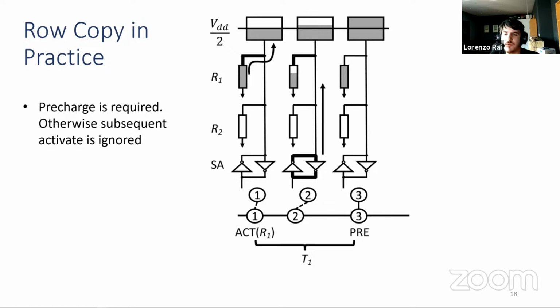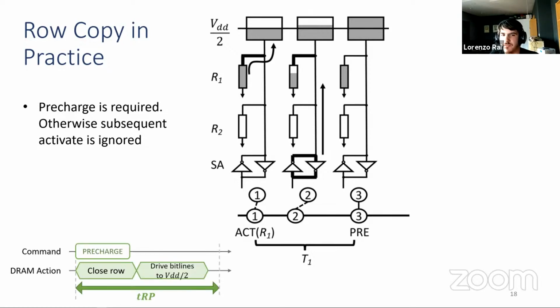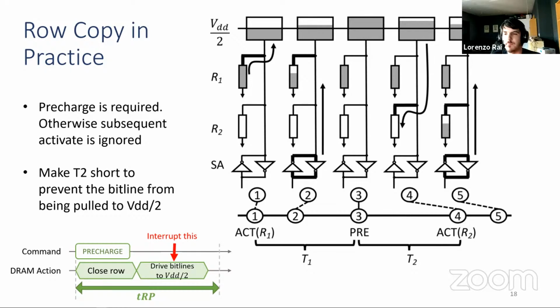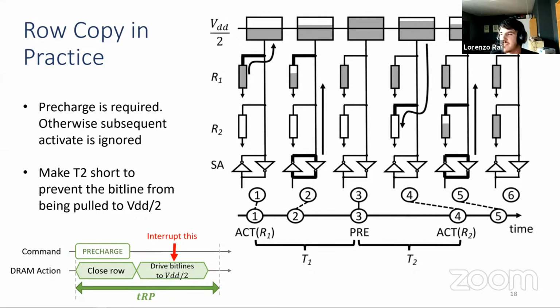Now, however, we have to prevent the bit lines from being driven to VDD/2, which would erase our data. To achieve this, we will send the next activate prematurely, violating the row pre-charge time and interrupting the pre-charge command. The activate will also open up the destination row, copying the data that is still present on the bit line into it, and then let the sense amplifiers refresh it. The row copy is now complete.